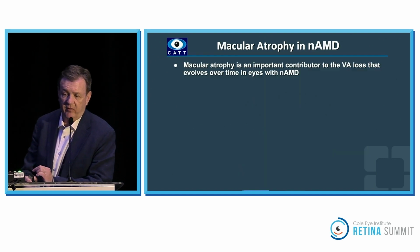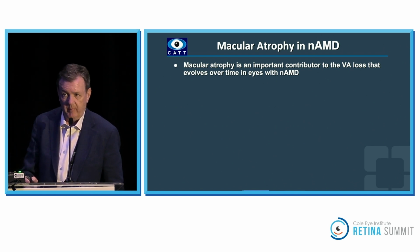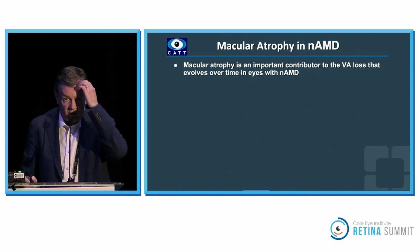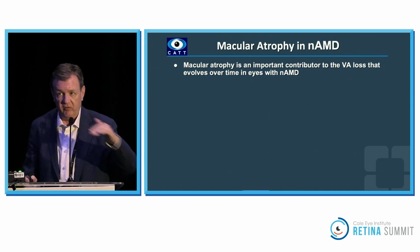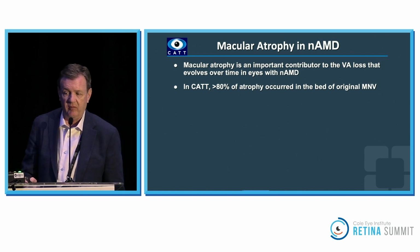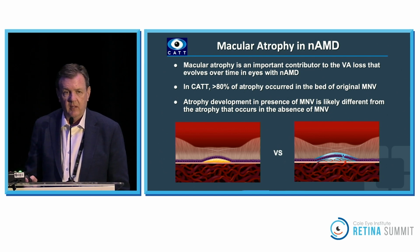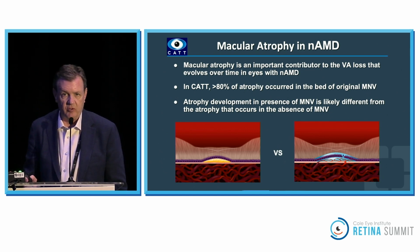So macular atrophy is an important contributor to vision loss. And we've seen it in lots of studies. It's probably one of the major reasons why, at year two versus year 5, the visual acuities decline. A lot of it is evolving atrophy. In CAT, 80% of the atrophy occurred in the bed of the original neovascular membrane. So think about how different this scenario is versus the disease we're trying to treat and the disease in which these drugs were studied. Atrophy developed in the presence of macular neovascularization.